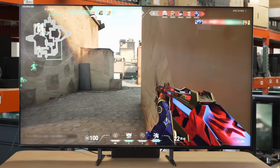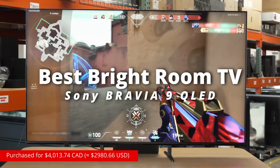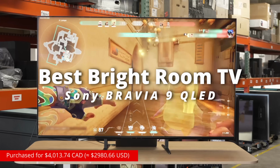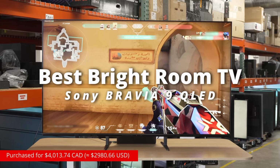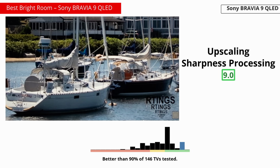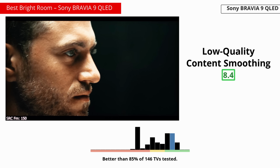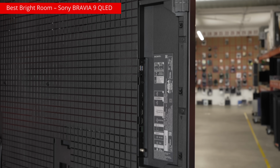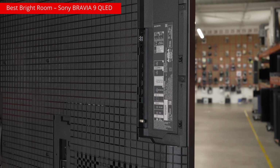Don't have a gaming cave, but a gaming solarium instead? Consider the most expensive and brightest TV on this list, the Sony Bravia 9. It's our best rated LED TV ever. Yes, it has that legendary Sony image processing we all know and love, but it also doesn't joke around when it comes to gaming performance, with its 2 4K at 120Hz HDMI ports.